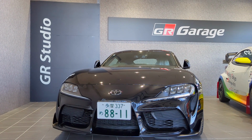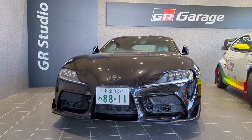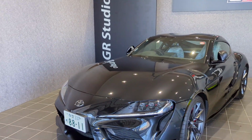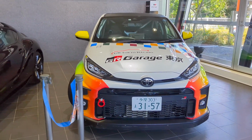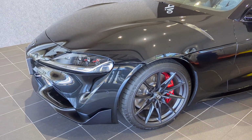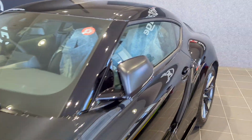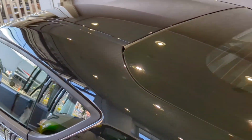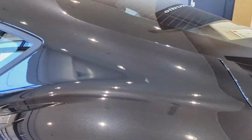So there we go. Nocturnal black. By the way, don't know what that's trying to do, upstage me. This paintwork is pretty damn nice. It's not just black. That is pretty nice.